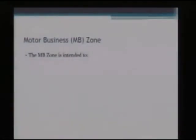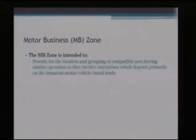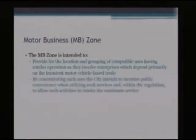So looking at the existing properties there to the left of your screen, motor business, similar to the auto urban commercial designation. We want to group these compatible uses, having similar operation as they involve primarily the automobile. And then by concentrating these uses, the city intends to increase public convenience when utilizing these services.